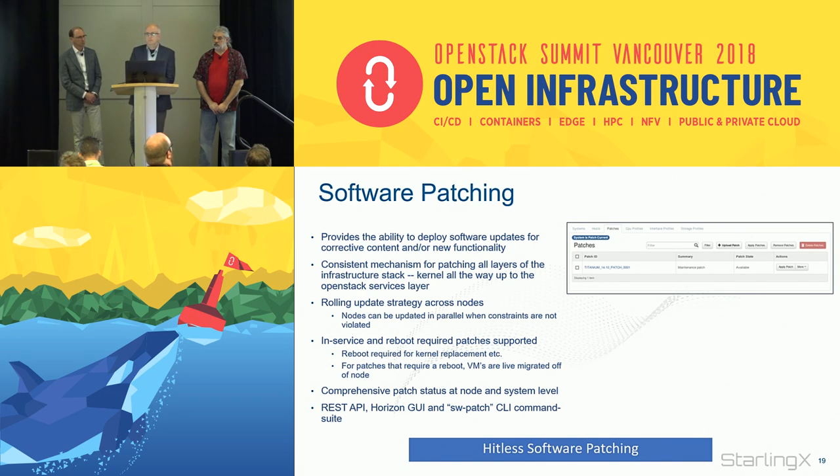Software patching. So first of all, what is a patch? A patch can be basically any software update that needs to be deployed to an operator. That could be corrective content, which could include stuff like security CVEs, or it could also be new feature functionality. With our software patching mechanism, we have a consistent mechanism to deploy software updates to all layers of the stack, from the kernel all the way up to the OpenStack service layer.